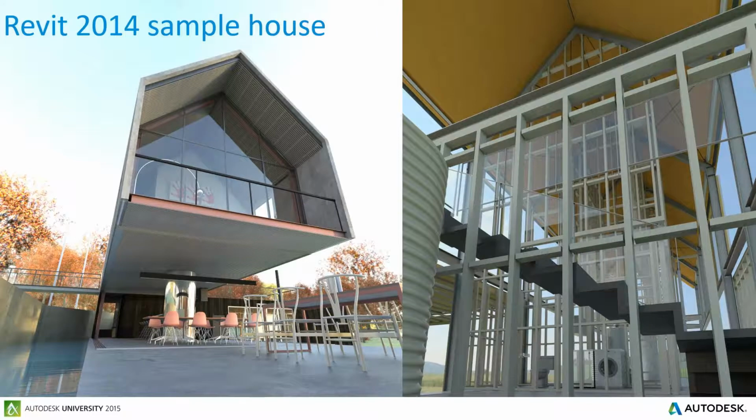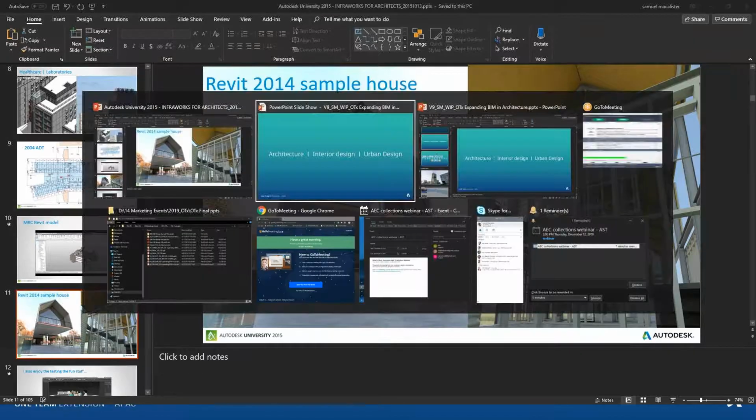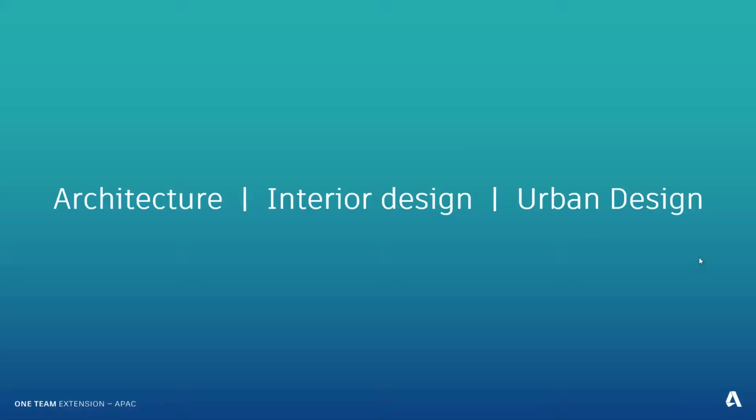Other things that I've been involved with at Autodesk, my claim to fame was designing the Revit sample house. This is the original one. The one that you get with Revit is slightly different. They took out some elements. But this one was built to a high level of detail, a high level of development right down to the timber framing. Plus, there's a lot of hydraulics in it as well. So those are some of the things that I've done in the background whilst either being in industry or working for Autodesk. So, just moving to our presentation here.